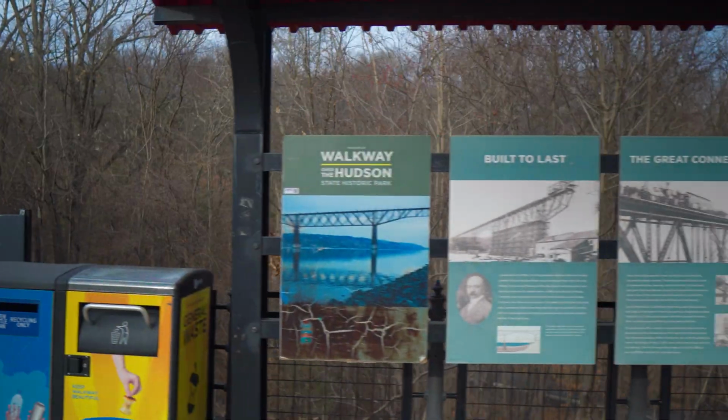There's a nice little park called Upper Landing Park, where you can walk, check out the Hudson River, see what's going on. There are a lot of people hanging out here. Nice little place with benches. Hang out right before you get to the crazy elevator.